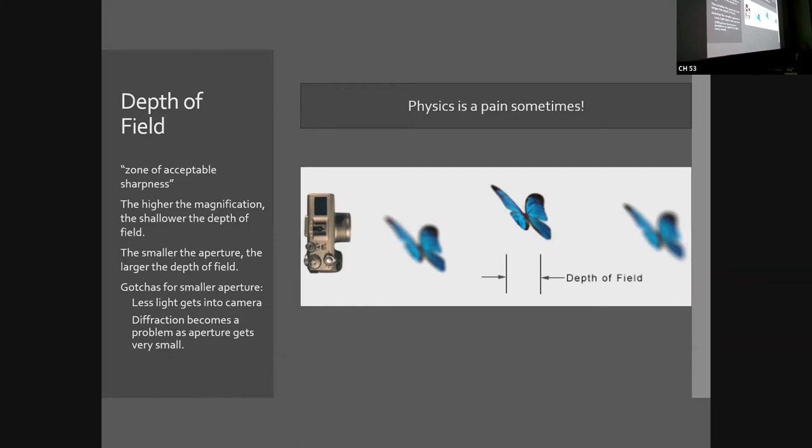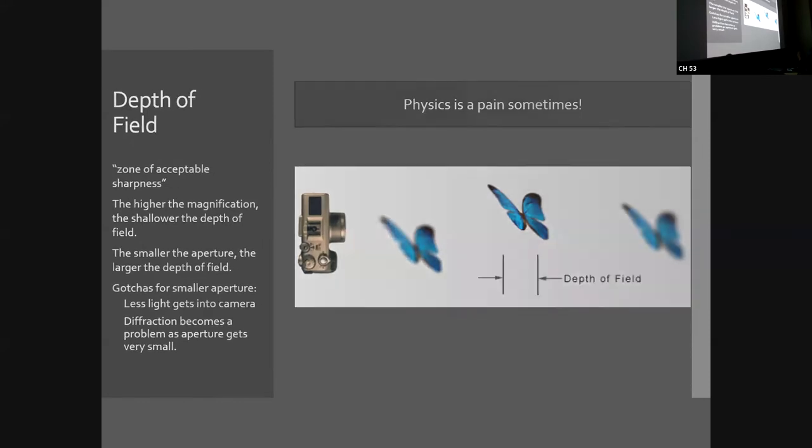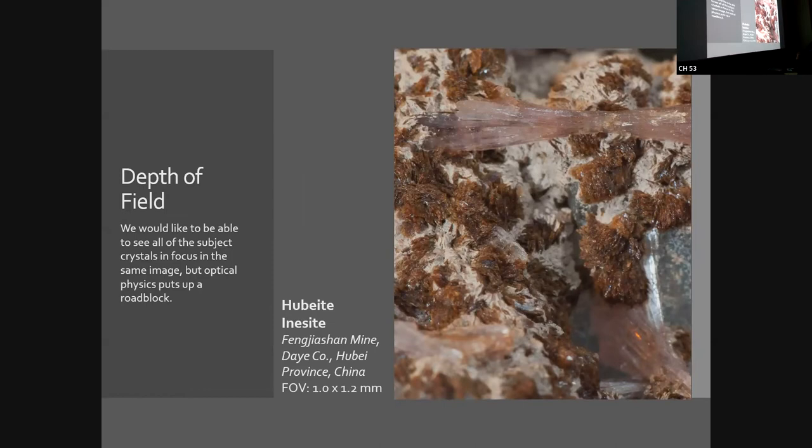But the higher you magnify, the shallower the depth of field is, to the point where, with the kind of things that I'm showing you here, where it's just a couple of millimeters across the field of view, I'm going 10 or 20 times magnification onto the sensor of my camera, and you lose all the depth of field. You can try stopping it down, but the more you stop it down, the more you lose sharpness because of diffraction around the edges. So it becomes a real problem at this kind of magnification. You'd like to see everything in focus, but here you've got this inesite crystal at the top that's in focus, some of the hubeite, but not most of it, and it just is unsatisfying.